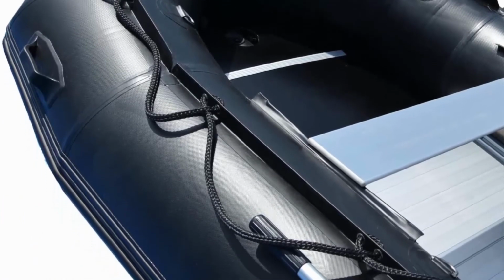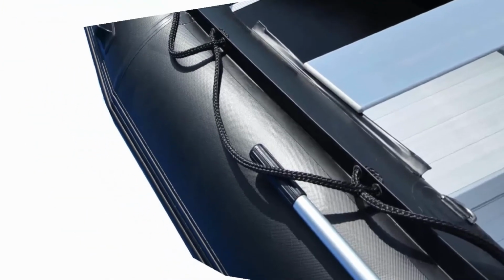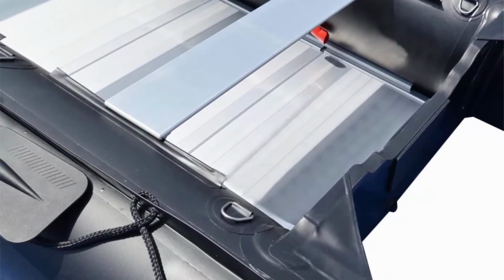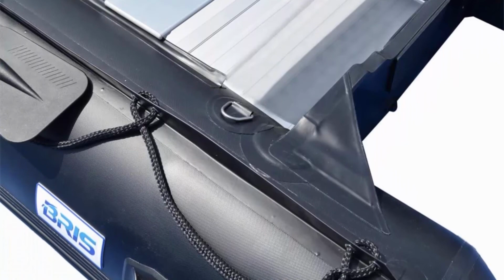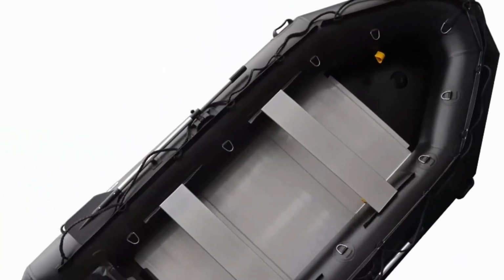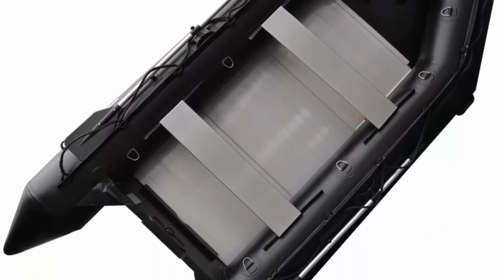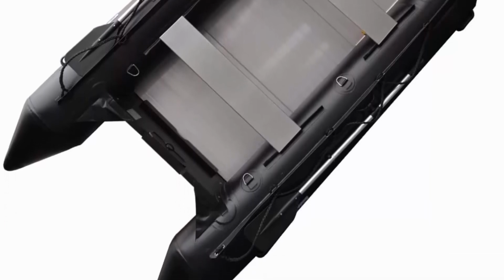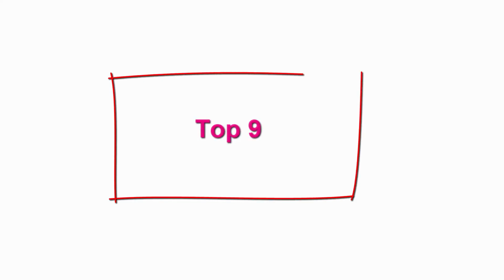Three individual chambers, one-way drain valve with plug, built-in oar lock for easy rowing, transom stainless D-lifting rings, 9 interior tie-down stainless steel D-rings on tubes, 2 large toe stainless steel D-rings on bow and rear tubes. Included: PVC hull, aluminum floor panels, 2x aluminum bench seat, repair kit, 2x aluminum oars, carrying bag, and foot pump. Top 9.